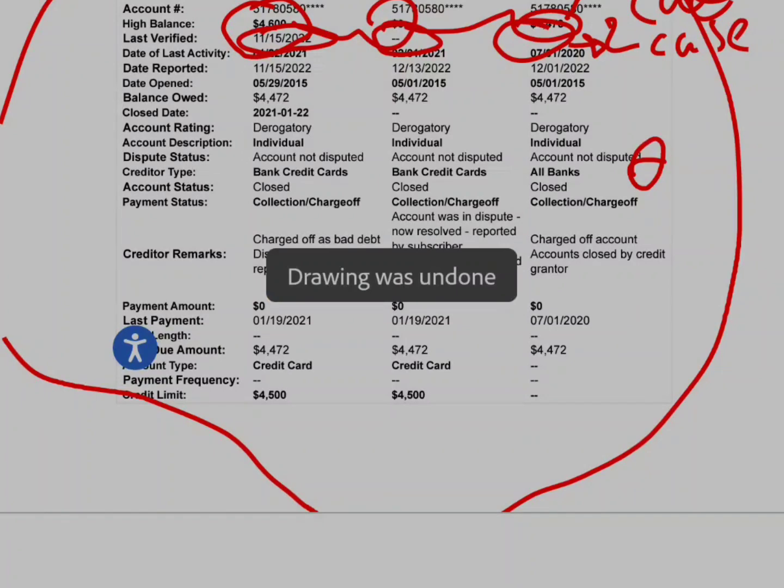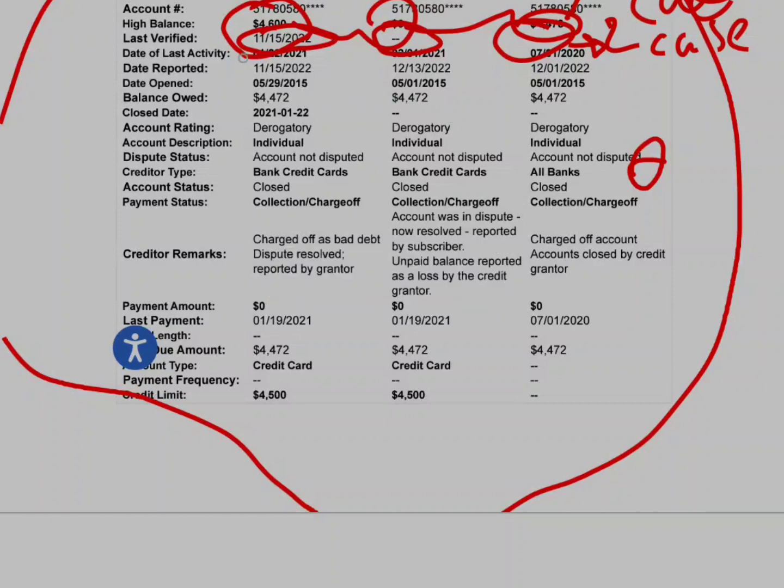I don't think there's an option for me to erase. Okay, we'll move on. Either way, the date of last activity is different. This is different than that. That's different than that. That's different than that.